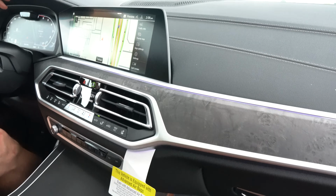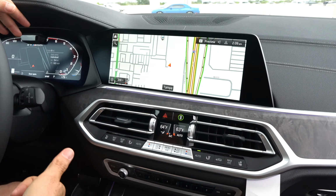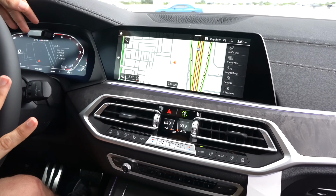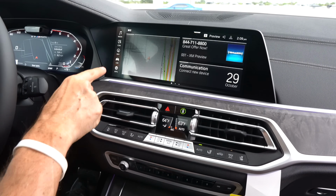What are we looking at? We're looking at a 12.3 inch digital display for your infotainment. It's got Apple CarPlay, Android Auto, navigation. It's got obviously the hand gesturing movements that you could do to make adjustments. Touch screen, of course. You go right to home. You could go into your car settings.